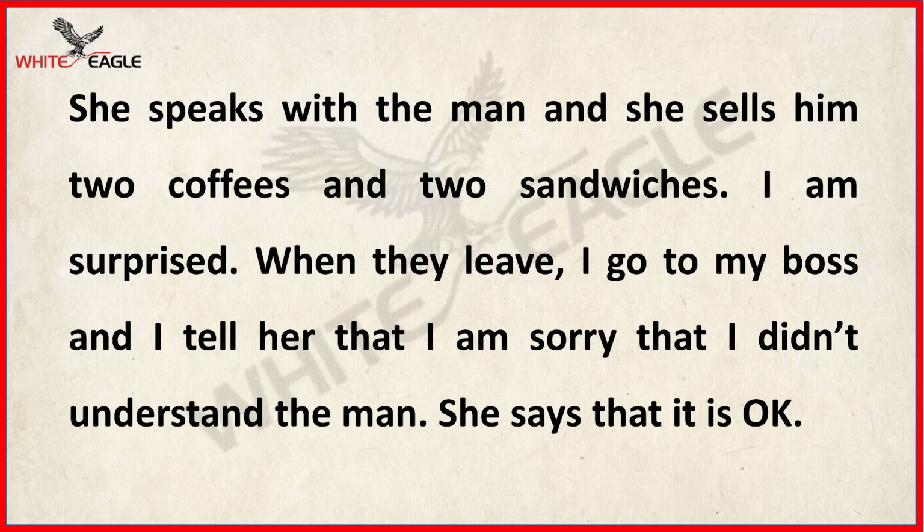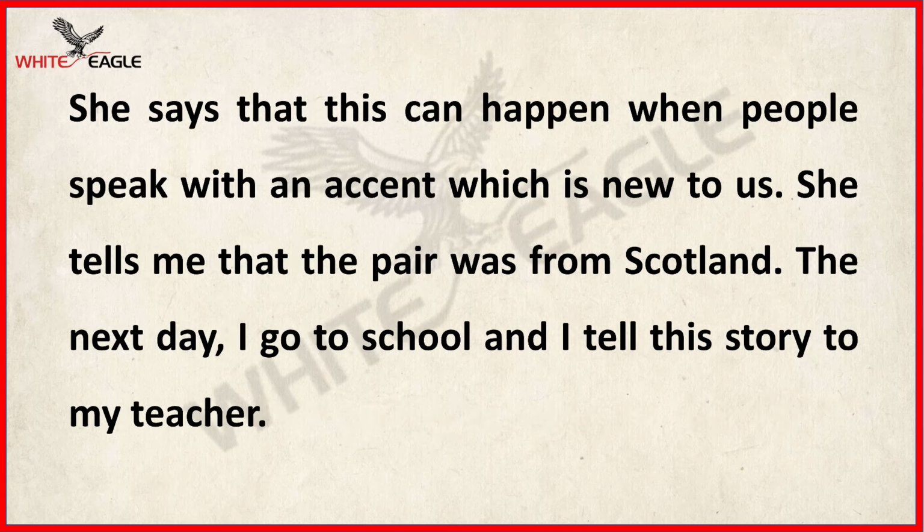She speaks with the man, and she sells him 2 coffees and 2 sandwiches. I am surprised. When they leave, I go to my boss, and I tell her that I am sorry that I didn't understand the man. She says that it is okay. She says that this can happen when people speak with an accent which is new to us. She tells me that the pair was from Scotland.